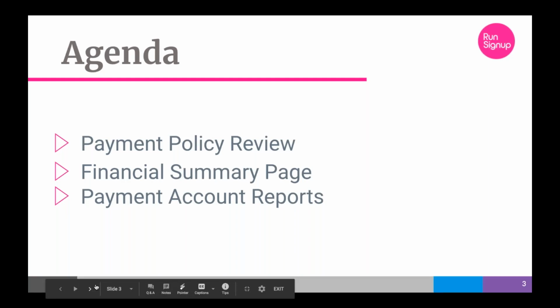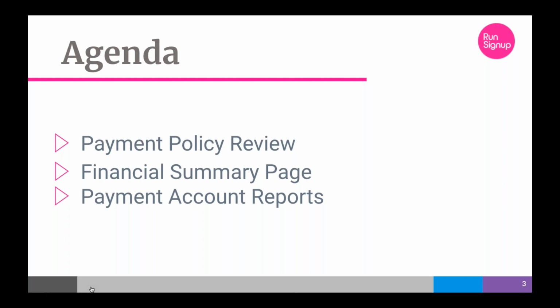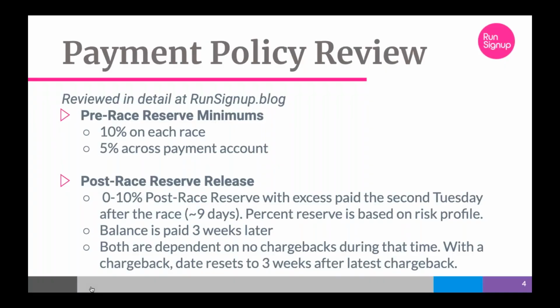Okay, so today we're going to, as I mentioned, talk about our payment policy. We're going to do a quick review on that. We are going to talk about the financial summary page that shows up on your race dashboard, and we're going to go through each of the items that are there. And then we're going to talk a little bit about payment account reports. So this is the newest stuff, this payment policy review.